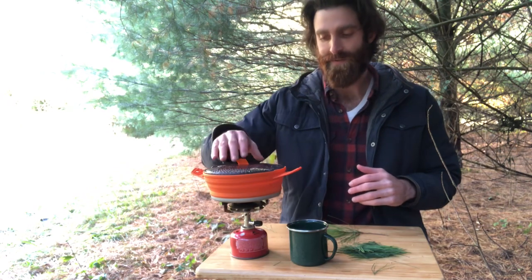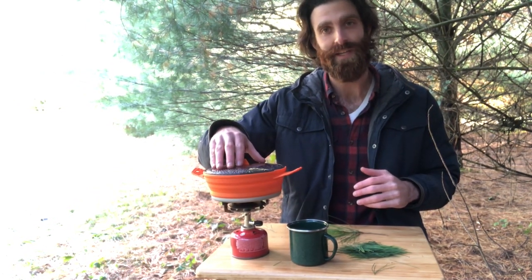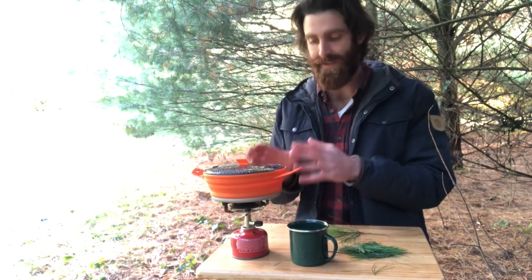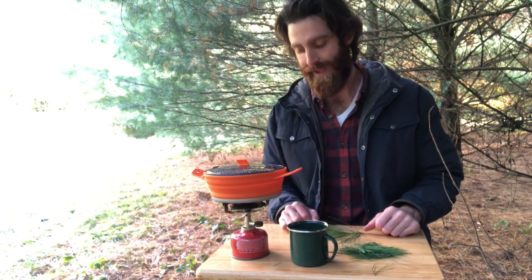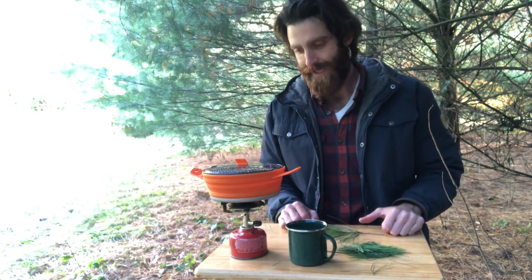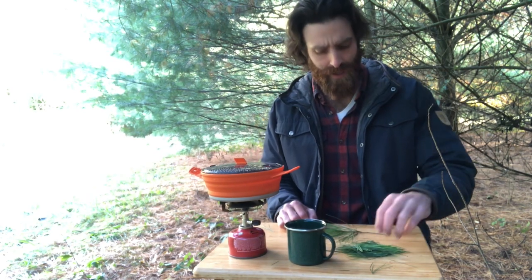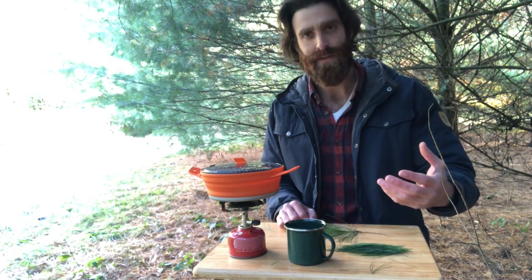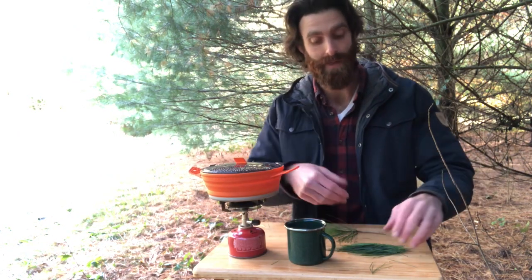So I do have some pine needles steeping in this hot water right here, just for sake of time. And what I did to make this tea, super simple, I brought water to a boil, probably 2 cups, and I'd say I used about a cup of pine needles in those 2 cups. You can play around with that.